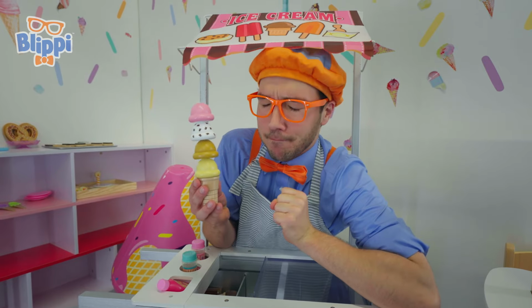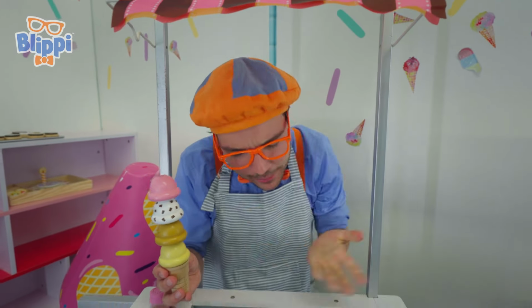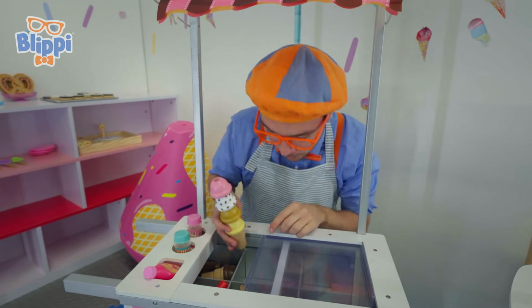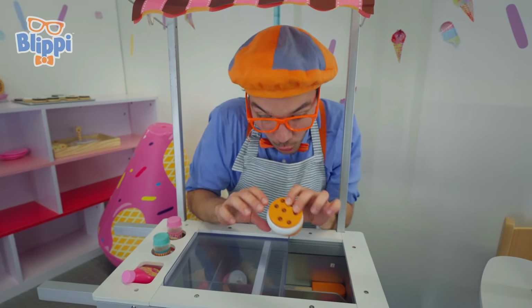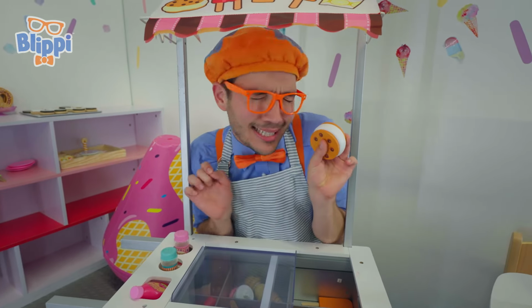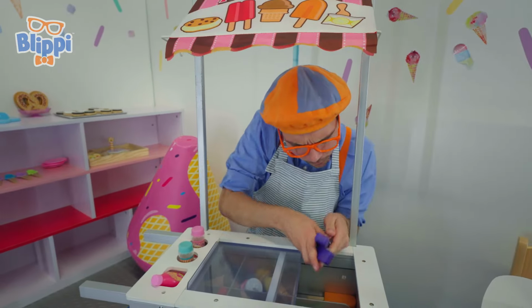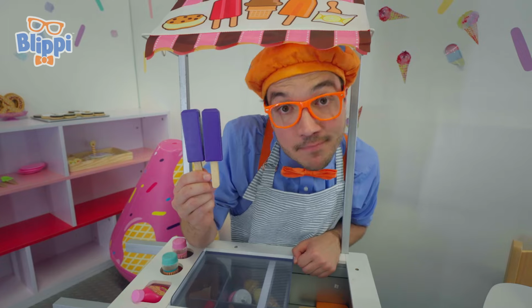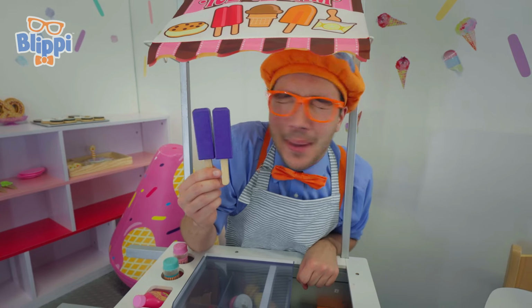Whoa. It's delicious. Hey, well look, we have a lot of ice cream here, but we also have different kinds of ice cream. Oh, we'll put this for later. Oh, there you go. Whoa. An ice cream cookie sandwich. Yum. 2 cookies and some ice cream makes a tasty treat. Whoa, do you know what this is? Yeah, it's not ice cream. It's a popsicle. Ooh, a tasty purple popsicle.